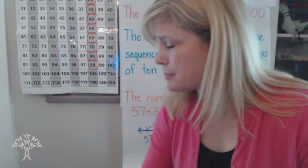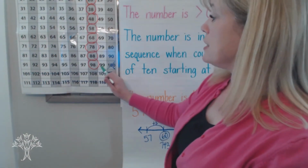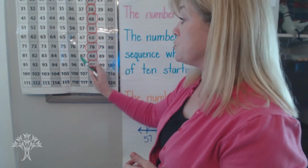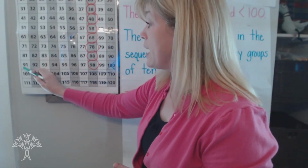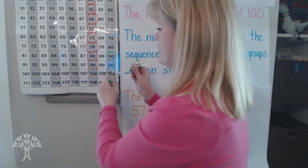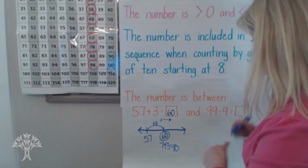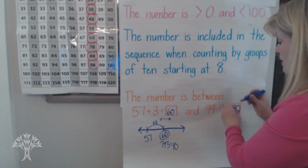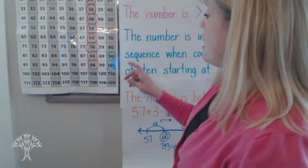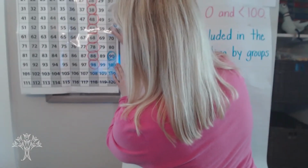Well, sometimes I also see kids do this. They come back to their hundreds chart and they do things like this, 99, and what if they counted backwards 9 spots? 1, 2, 3, 4, 5, 6, 7, 8, 9. What would I land on? 90. That's right. So 99 minus 9 is 90. So that tells me that my target number here is between 60 and 90. Oh boy. Okay. It's between 60 and 90.